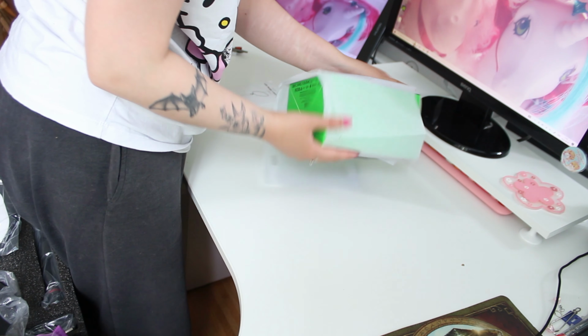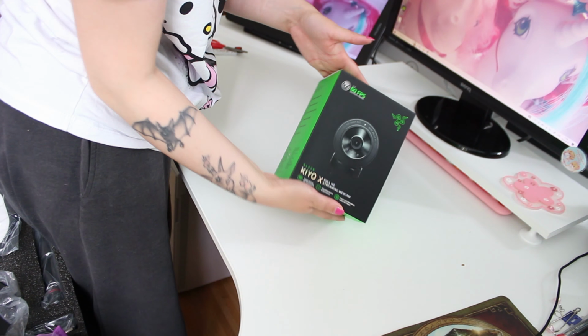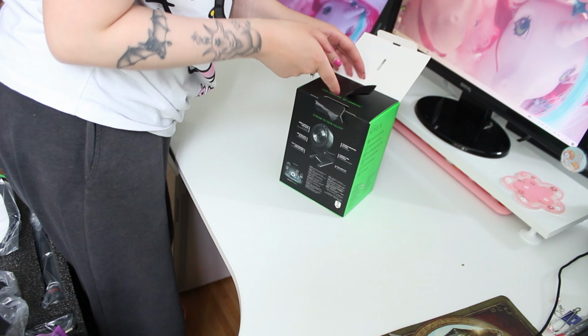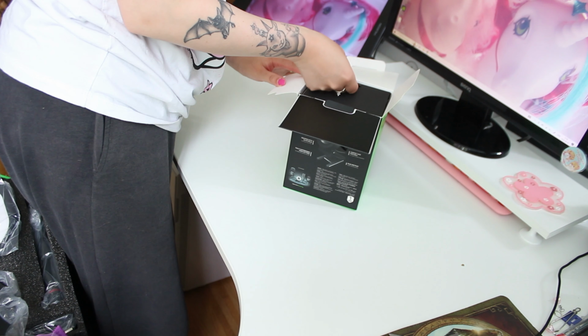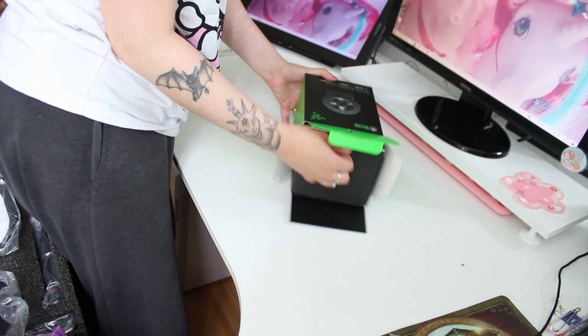It's a Razer Kiyo X, which is a webcam, and I am so excited about this. I'm a low-key Razer fangirl at this point. My chair, headset and now this webcam are all Razer. But webcam! You know what this means? Crafting hangouts!